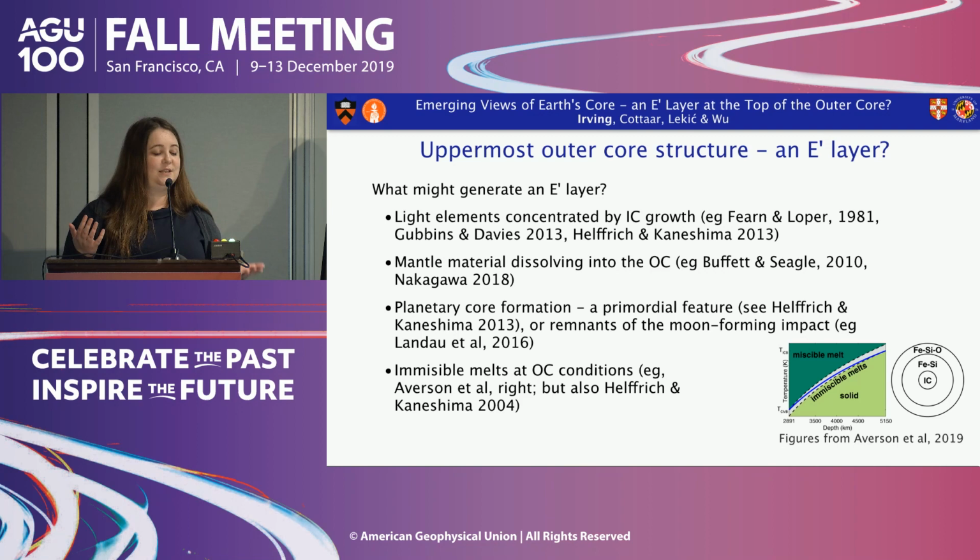There are several different suggestions. The first one is that light elements are concentrated into the outer core as the inner core grows, and these light elements are buoyant, so they rise up to the core mantle boundary. Going in the opposite direction, there have been proposals that actually the mantle is slowly dissolving into the core, again giving us a flux of light elements.